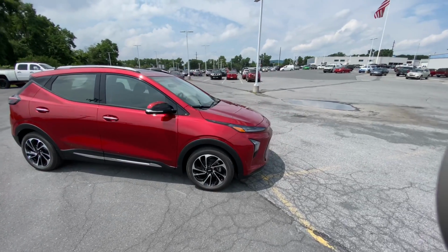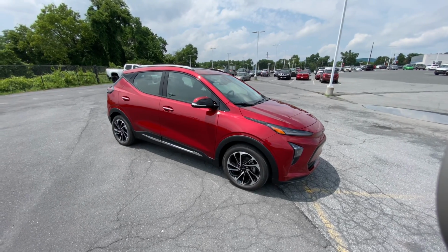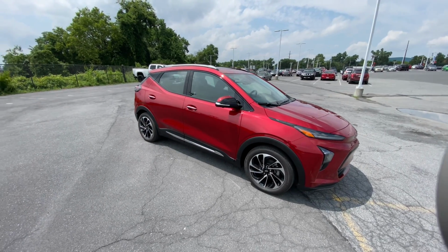All right, and that's pretty much going to do it for us, guys. Let me know what you think about the new Bolt EUV. Did Chevrolet knock it out of the park? Did they do a bad job? Is there anything they can do to make it better? Let me know. I'm really curious. All in all, I like it. It's not the most handsome car out there, but I do think Chevy did a really good job, especially coming from what the old Bolt used to look like.